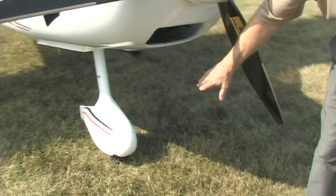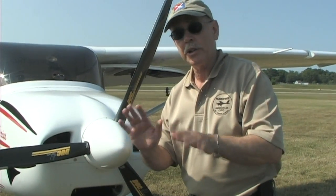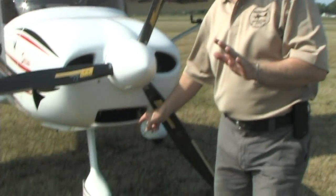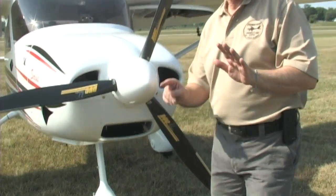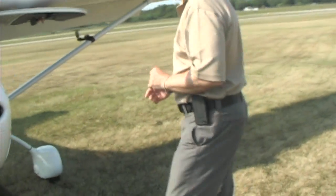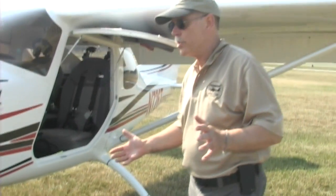Steerable nose wheel down here. And more than a steerable nose wheel on this airplane, you've also got directional control, that is differential braking, right-left brakes, in addition to steerable nose wheel. And the rudder pedals adjust inside. We'll see that in a minute. But coming on around to the rest of the airplane, composite gear legs, and the airplane can fly so slowly.